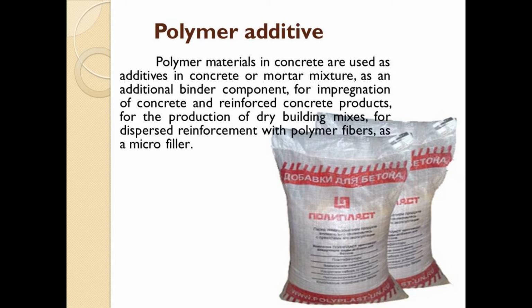Polymer additive. Polymer materials in concrete are used as additives in concrete or mortar mixture, as an additional binder component, for impregnation of concrete and reinforced concrete products, for the production of dry building mixes, for dispersed reinforcement with polymer fibers, as a microfiller.